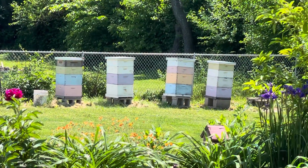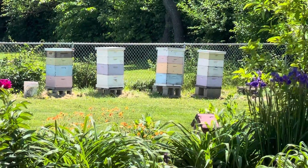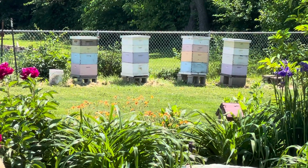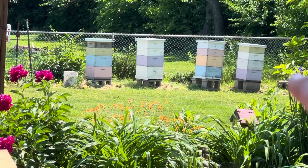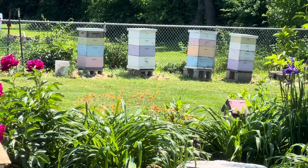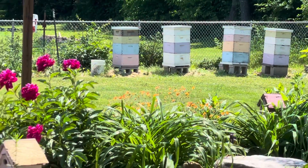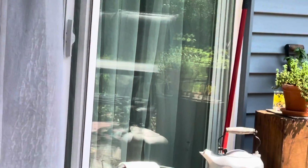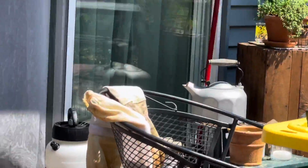Last year, if you've watched any of our stuff, we had Russians. Them Russian bees were awful. We actually had to kill one of the hives, the blue one on the bottom, because they were so aggressive. We'd be sitting at our back porch, and literally from our back window, they'd be boom, boom. You'd hear them against the glass, breathing through the screen.